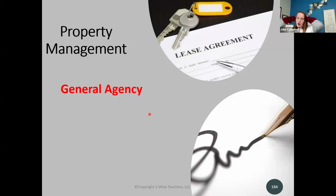The other thing to understand about the property management agreement, it's an agency agreement. So everything we talked about in Unit 3 applies when we're talking about property management. The property management agreement is different than the lease. The property management agreement is between the owner and the broker. The lease is between the landlord and the tenant. So when the lease terminates, the property management relationship is still going. Lease termination does not end the property management because it's an agency agreement versus a lease, a contract between landlord and tenant.